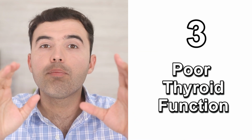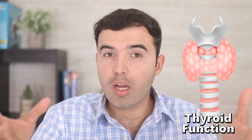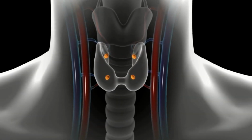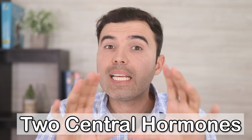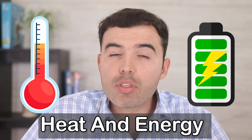Number 3, poor thyroid function. Poor thyroid function is a lot more common than you might think. And for those of you who don't know what it is, it's quite simple. You see, our thyroid is a gland that sits in the middle front of our neck. This small but extremely important gland is in charge of making two central hormones that dictate how much heat and energy we're supposed to be making in every single cell in our bodies.